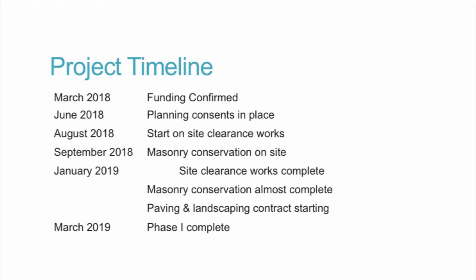The site clearance works are complete. Masonry conservation is just waiting for a good spell of weather to be complete, and we're about to start the paving and landscaping contract on Monday. We're hoping that phase 1 will be complete in March of this year.